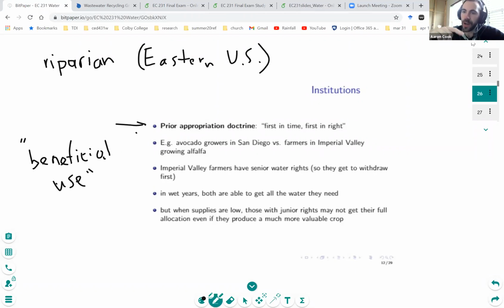And if there's no way of reallocating it, then you have perhaps some users of water that will get to put the water to use in some way just by historical accident, not because they have the best use of the water, not because they're using it in a way that's efficient or that's most valuable. It's just because they got there first.